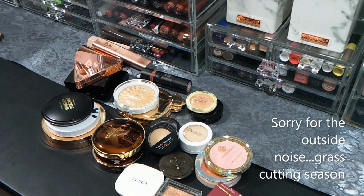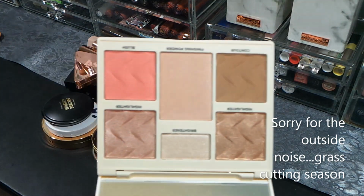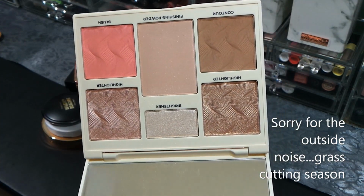When we first were given these, I think it was by Boxy, they sent me medium dark. And I'm like, you gotta be kidding me. I don't have dark toned skin. It just looked horrible on me. And I waited for the longest time to get the light medium. I don't think I'll ever get rid of this.